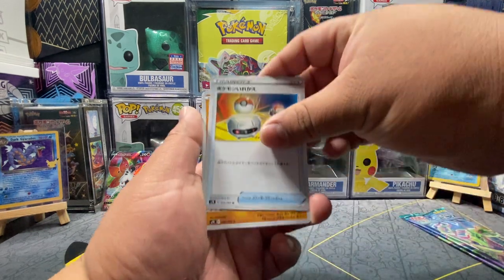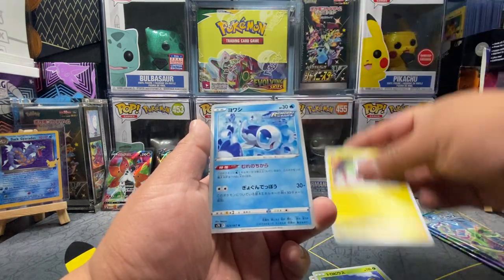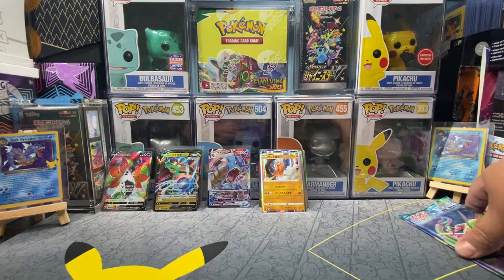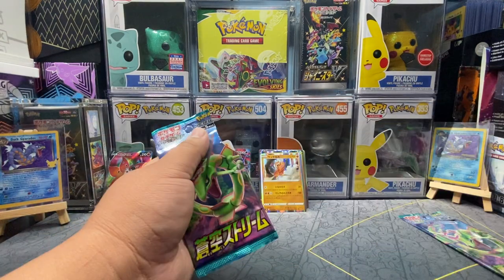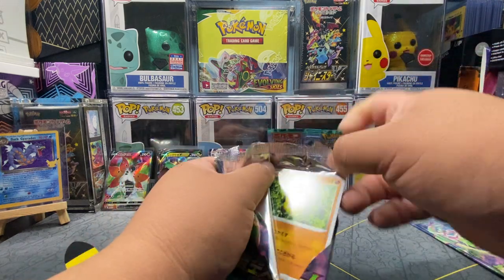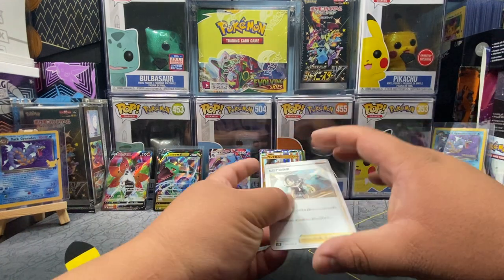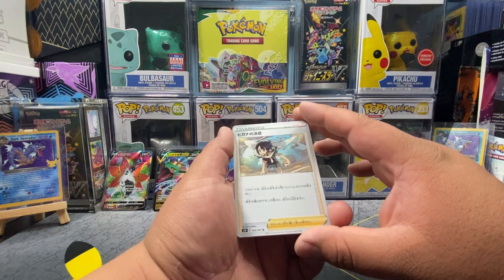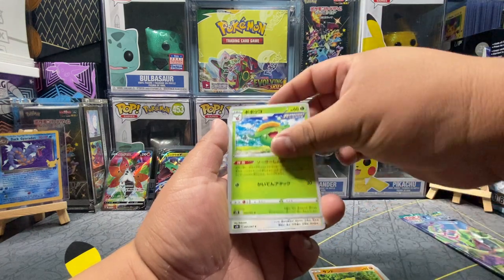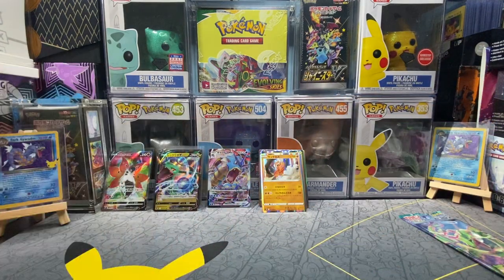I'm guessing this is Switch or something. Stufful, Tropius, Oxo, and Wishiwashi. Dang, okay. Last two packs. Let's see if we can get some last pack magic. Go ahead and put that there to the front. And it's the Rayquaza girl, Sandshrew, Skiploom, Stantler, and the four-legged apple pie.